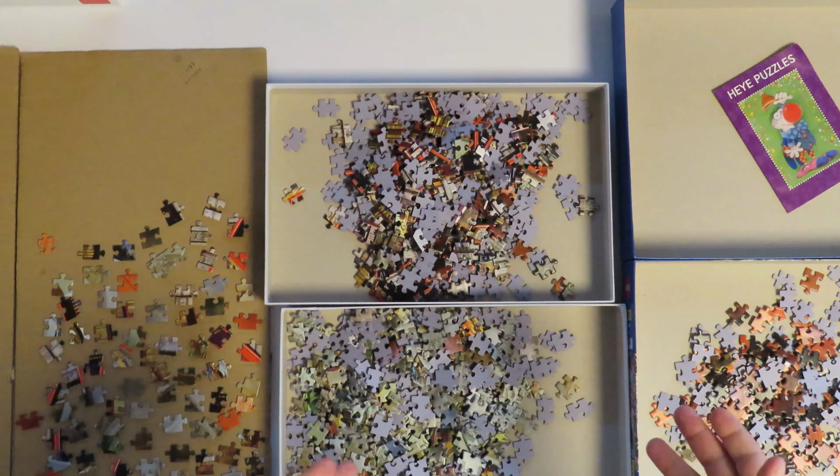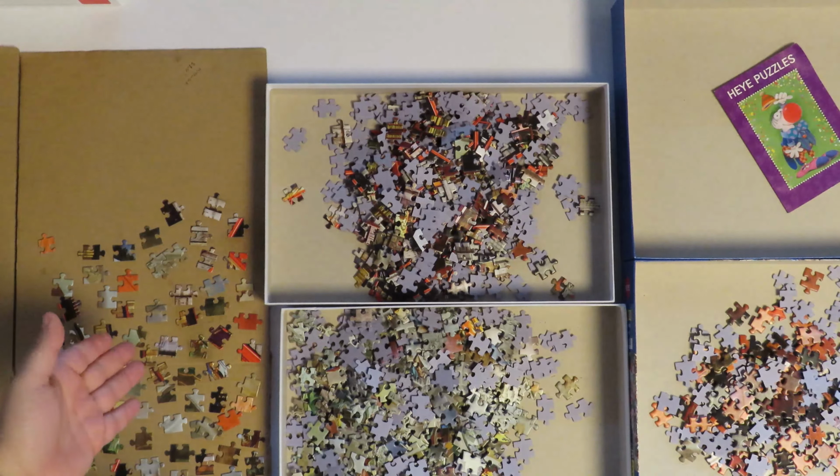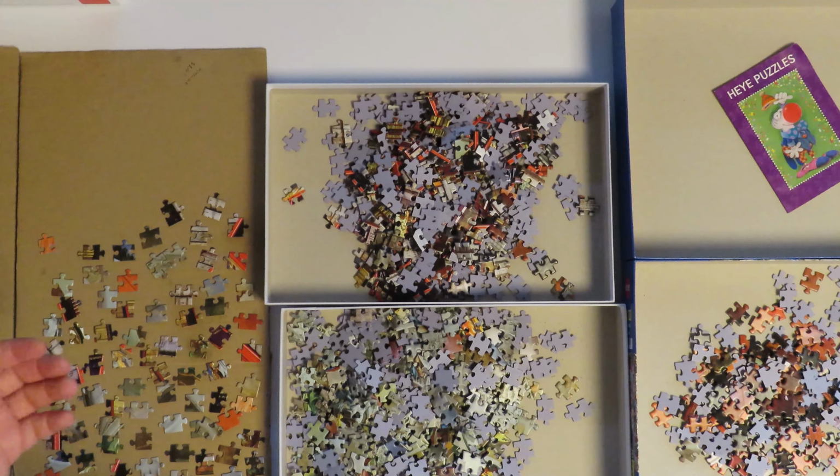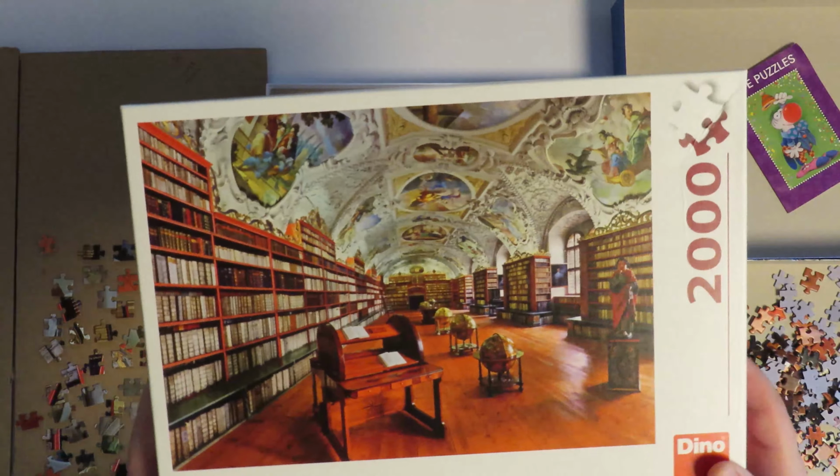When we have done this and we start the actual puzzling itself, most of the time, as I said, we mostly work on the borders. It's not necessary to work on the borders, but psychologically people think it's easier to start with the borders. That's not always the case, but then again, it's something we like to do. Then we go on to this.